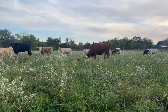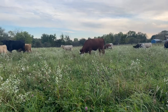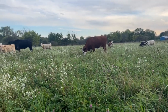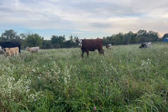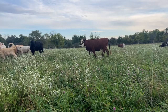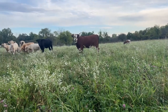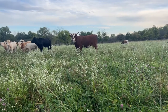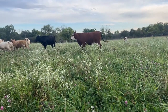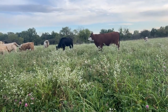And I counted 26 head when I came out. So I've got 9 calves. That puts us at 17 minus the bull is 16 cows and heifers that hopefully will have bred. So in a perfect scenario, we'll have 16 calves next summer.